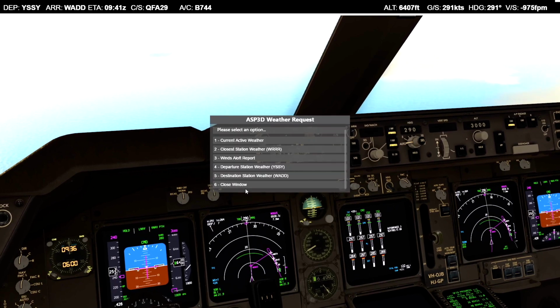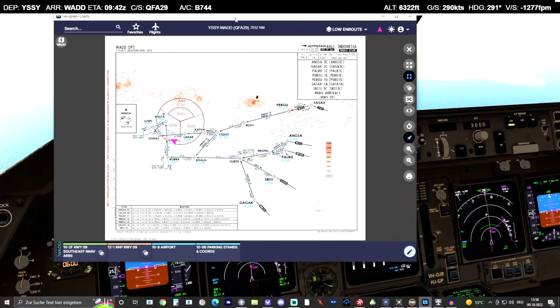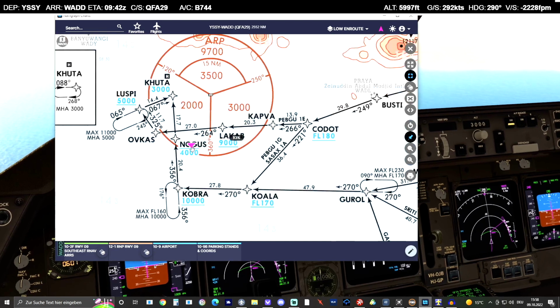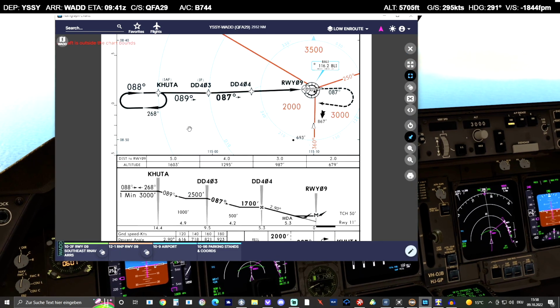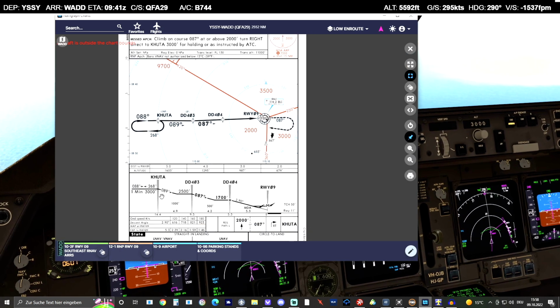1009 is set already on the altimeters. So that's that for the weather. In terms of routing, technically flying the 3 Charlie arrival, but it's really huge. So I gave us a shortcut. We are now coming directly into Nogos, 4,000 or below, and then right-hand turn to Kuta at 3,000 exactly, and then from Kuta we are doing the RMP runway 09er.